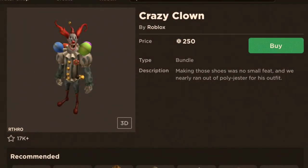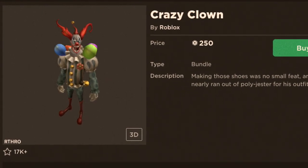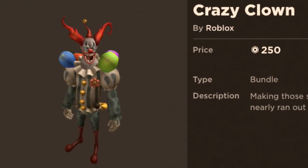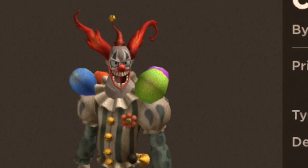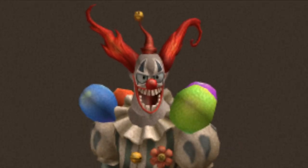Number 14, Crazy Clown. This is a Roblox Arthur bundle, which at first glance might surprise people that Roblox, a child-friendly platform, would have creepy clowns as part of their Arthur collection. Those with coulrophobia, which is an extreme fear of clowns, would probably not want to see this avatar in the middle of the night.